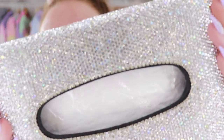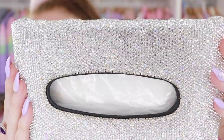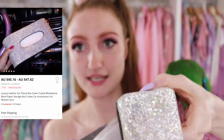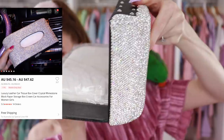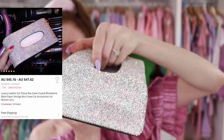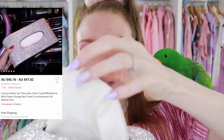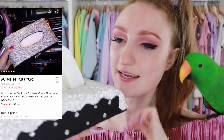It has a mix of iridescent little crystals and just standard sparkly crystals, and it actually came with some tissues in there. Love that added value. Not entirely sure how to, oh, that's how you open it. It just pops open like that. So you just lay your tissues on it like that and then just close it. So let's open up these tissues here. I think I might just sit it on my makeup vanity and I might actually put makeup remover wipes in there because that's beautiful. Can you believe that? Trisha Paytas who?